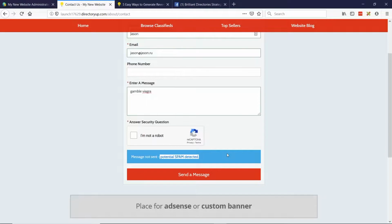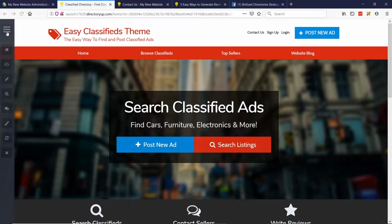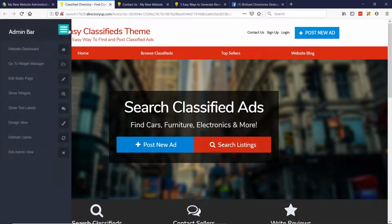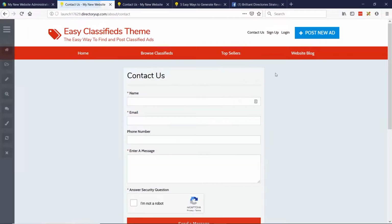Now, we don't want to tell people what the words were, because then they're just going to circumvent and not use those words. But if a member is emailing you, they can't submit a form. Again, sometimes there are false positives. Let me log in as the admin here. I'm going to click on Visit Website, and now I have the admin bar here. So the website knows that I'm the admin browsing my own website. Let's go back to the Contact Us form.